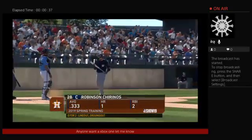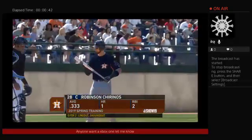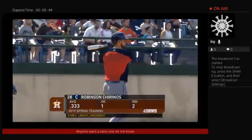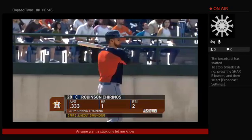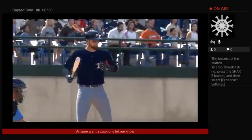Striding in once again, Robinson Chirinos. He's got a chance to add on to what's already been a big inning for them. Yeah, 2 on here and 3 on the board already. They've absolutely come out and forced the issue in this inning, Matt. A hit here could really fire up that dugout.